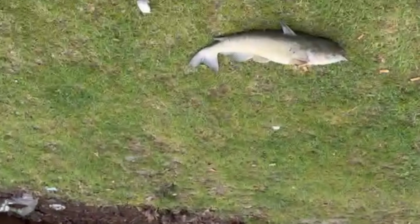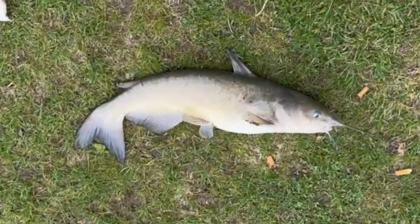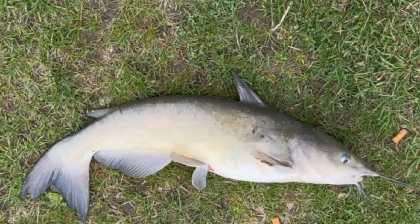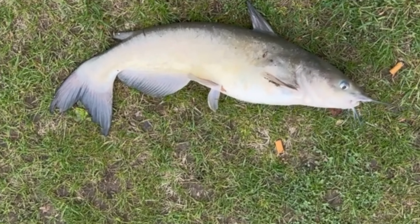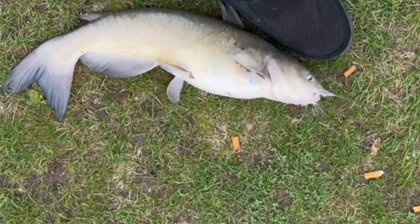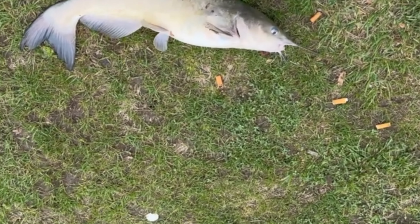All right, here we go. I'm by myself, so it's kind of hard to film at the same time, but there's my little catfish. It's not too little. My foot is about 12 inches, so it looks like she's about 18 inches. We're gonna throw her back.